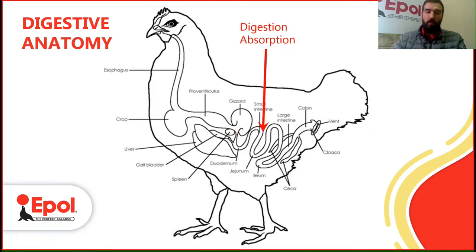All right. And then the small intestines. Now, this is where your pancreas actually deposits all of those enzymes that come from there, as well as the gallbladder with the gall that comes in and helps with fat digestion. So the main function of the small intestine, which consists of the duodenum, jejunum, and ileum, is to digest the feed into its smaller particles. So all the starches get broken down, sugars get broken down, proteins get broken down into amino acids, and then they get absorbed throughout the small intestines.